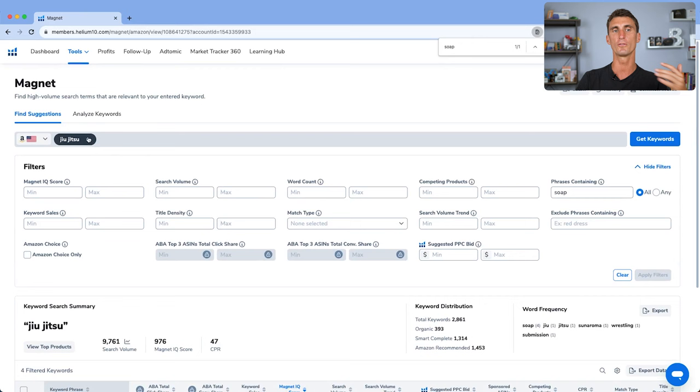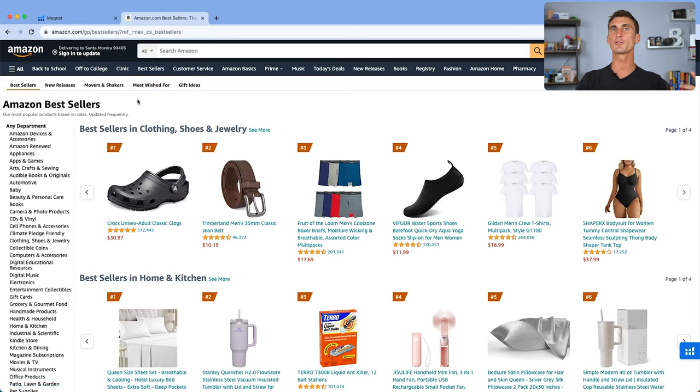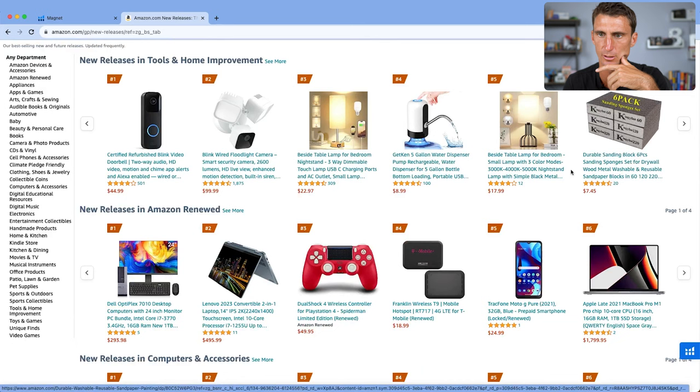Next up, let's try out the bestseller method. There are a few different ways to do this, but one of the ways I'm going to do it is going into bestsellers. And in fact, just for some inspiration, what I like to do is go into the new releases. Let's look at some of these different categories. I don't recommend selling Amazon renewed products. Home improvement can be interesting, but a lot of these things are probably going to be tough competition. Durable sanding blocks? Nah, I don't want to mess with that.